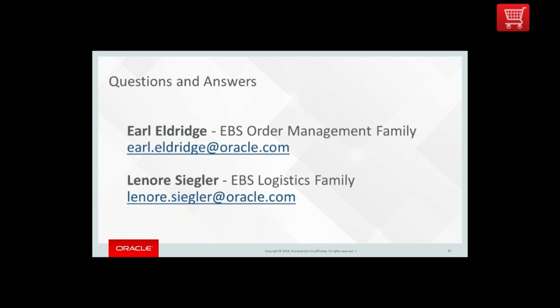Another one for you, Lenore: serial numbers can now be captured at any stage of the manufacturing fulfillment process. Does this require WMS to be installed? Well, it depends on the transaction. You can put items serial controlled, and obviously depending on what the transaction is, if it's a WMS-only transaction, you need to have WMS. But for some of the ones, you just need to enable serial tagging for an item in the organization. So, yeah, you can do it for process manufacturing as an example. So you don't need WMS.